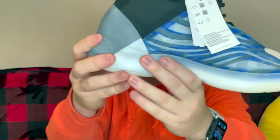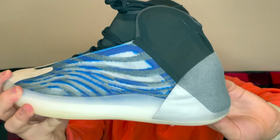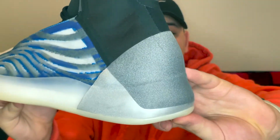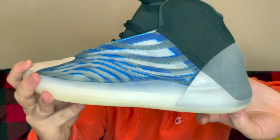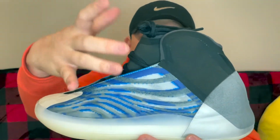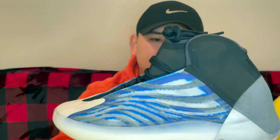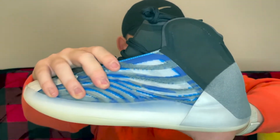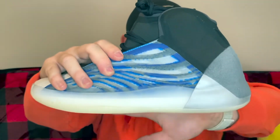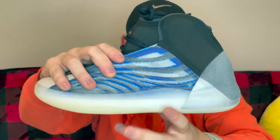But the only thing that kind of confused me a little bit is this heel portion. I'm not a huge fan of that heel portion right there. The gray and black kind of come together. I think it looks kind of weird, right? Because it's very flowy, right? The ribbing, and I talked about how this with the blue, to me, looks kind of like ocean waves. And then there's the immediate cut there to more jagged geometric shapes. I don't know. I'm not sure if I'm a fan of it on this colorway at least.